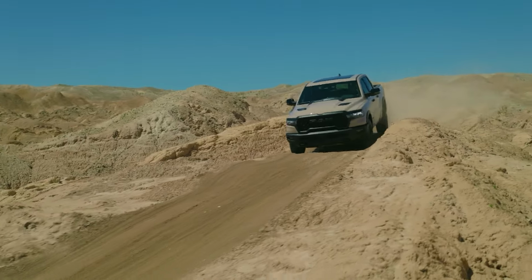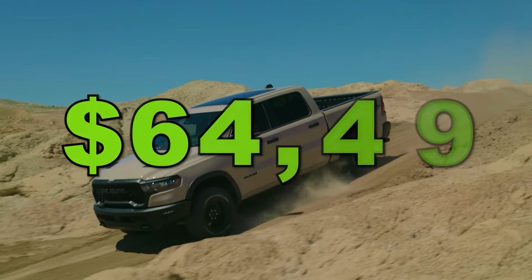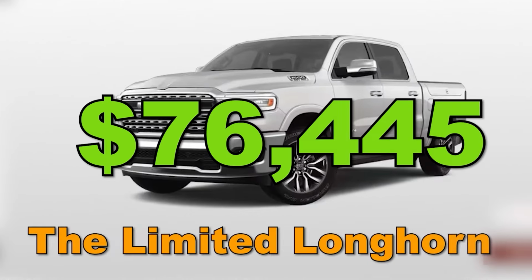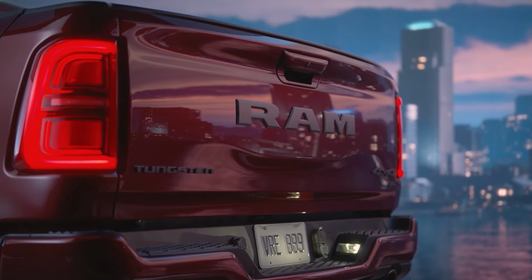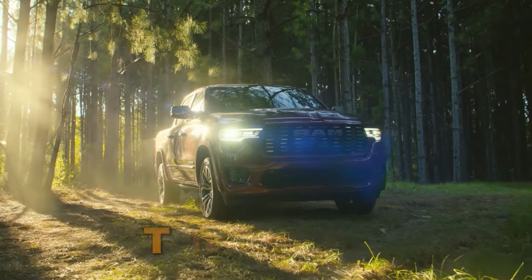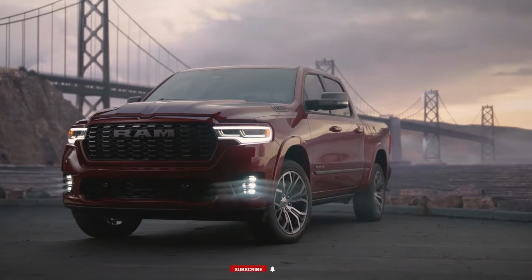Then you have the most expensive offerings. The Rebel, which starts at $64,490, the Limited, which starts at $74,450, the Limited Longhorn, which starts at $76,445, and the top trim, the Tungsten, which starts at $87,320. Overall, when it comes to the Ram 1500 and options, sky's the limit, so that's why we really love this model.